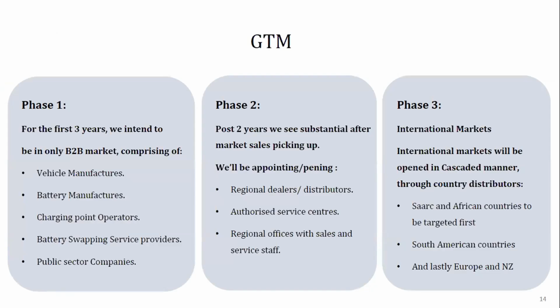GTM, in the first 2 to 3 years of commercialization. Sorry to interrupt. Please quickly finish in 30 seconds. Sure. We are going to only be present in the B2B market for the first 2 to 3 years. We'll be selling only to manufacturers and public sector companies. Phase two is once we see there's enough after-sales market, we are going to be launching a dealer and distributor network. And phase three will be launching in international markets where you have concentration of two-wheelers and three-wheelers.